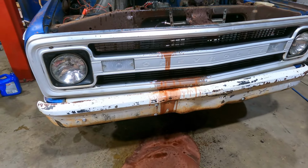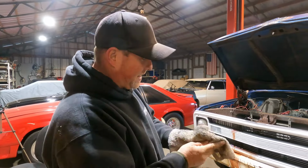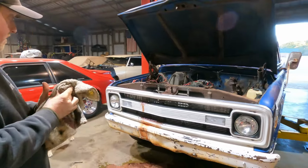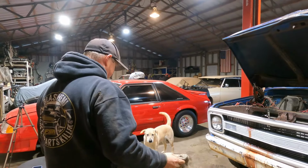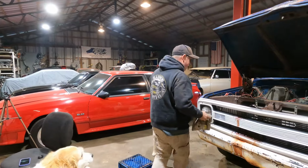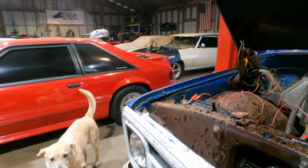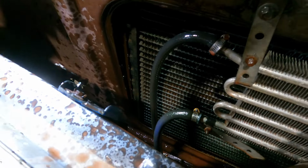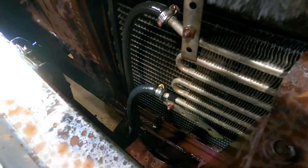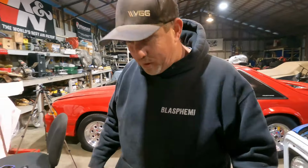Y'all don't want to sit here and watch us clean up transmission fluid. So, let me get this cleaned up and get the line back on. Oh, look at the front of the truck. I know. Oh my God. You can see right here, look. I don't want to get in it. Let me grab my light. See right there where the line blew off? Oh, I do now, yeah. There's $40 on the ground.